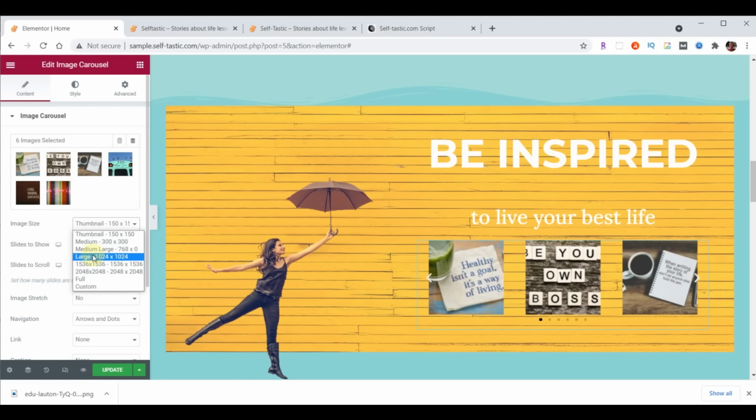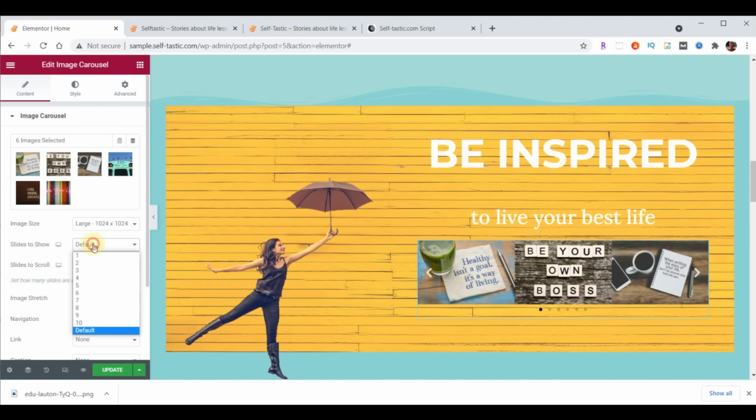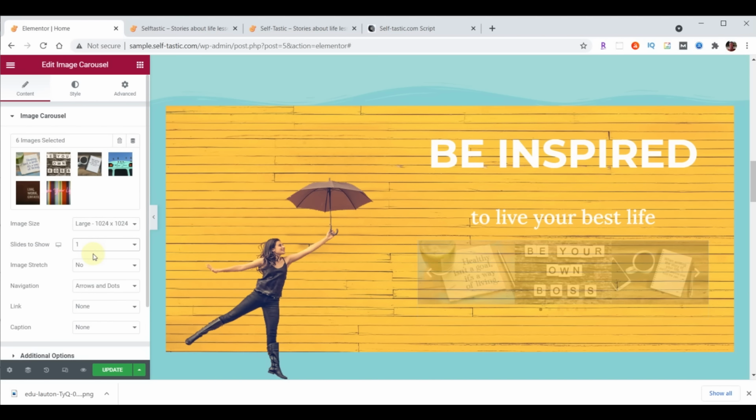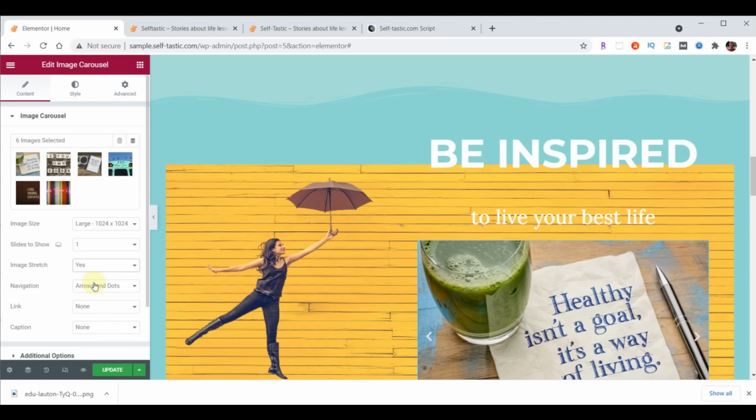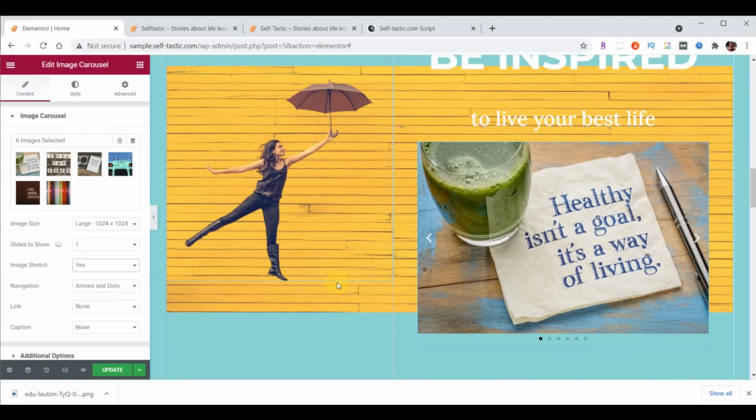We're going to tell this to be large. And we're going to tell it to put 1 per slide. And we're going to say image stretch equals yes. And that looks about right.